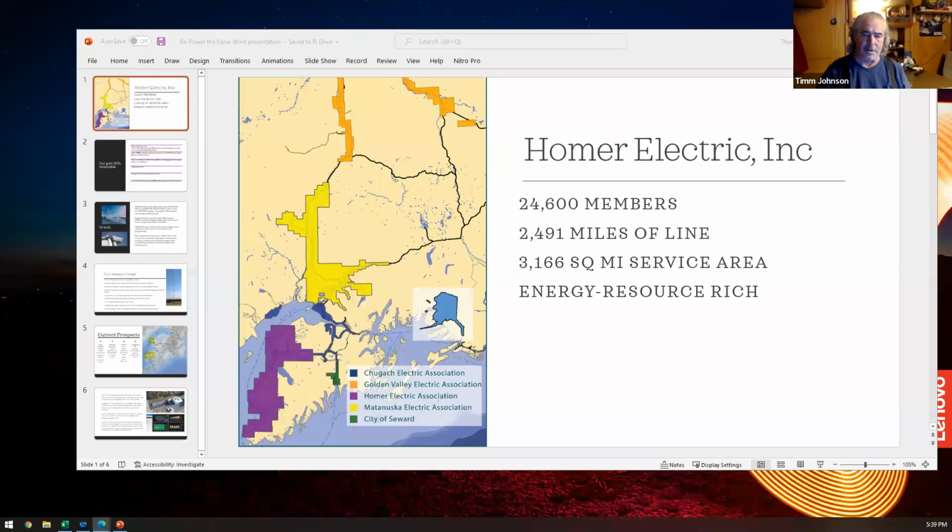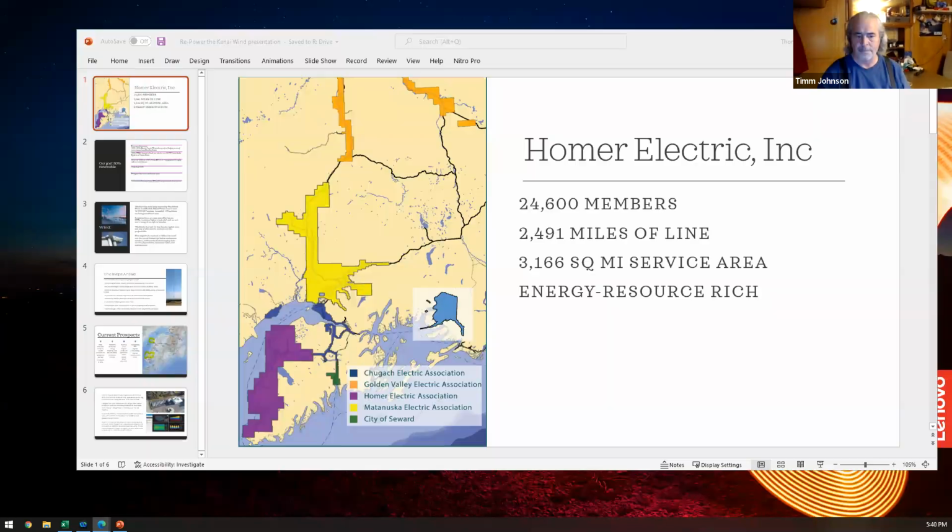Quick question on the mapping, before you get started, Ben. Was Seward evaluated at all, the Seward area or any side of the Eastern Peninsula? That I don't know. Seward's outside the HEA area.